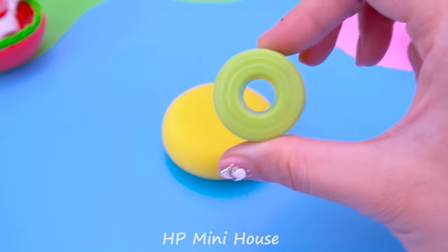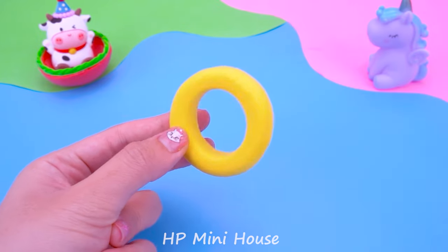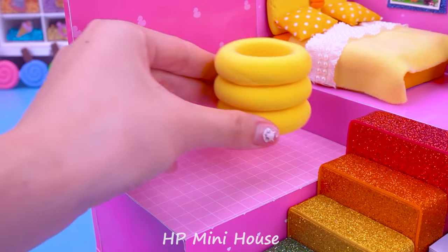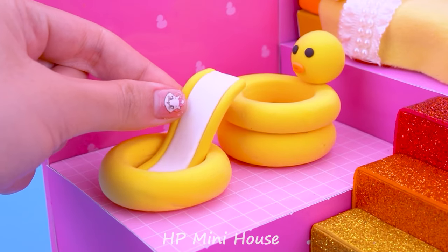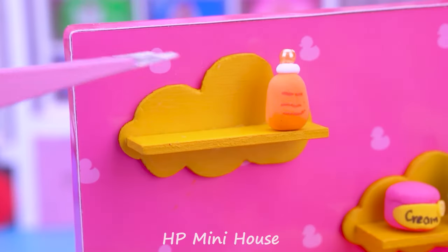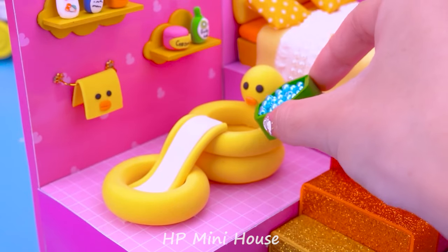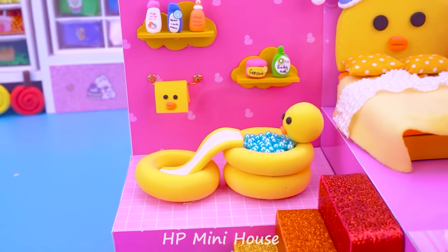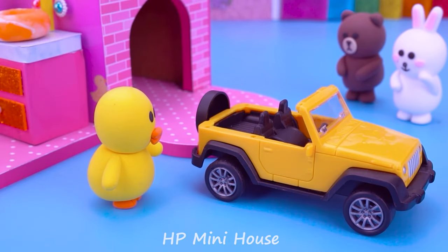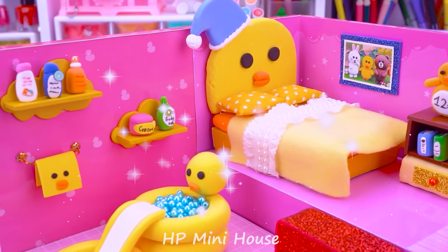Flatten it down. Then, use a round cutter to remove the central clay. One, two, and three. Divide it into two parts. Install the slide. And fill up the bathtub. So it's done! You all did a great job!